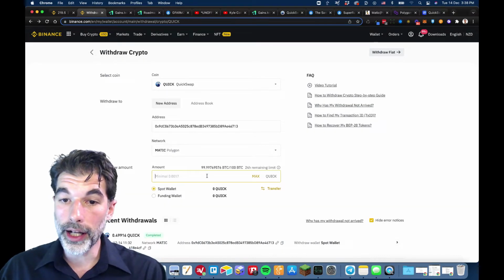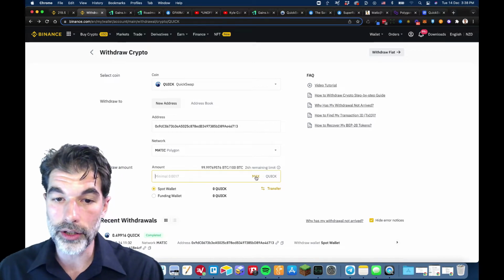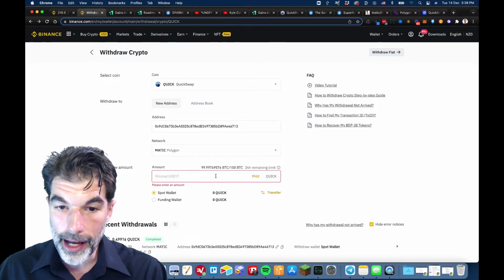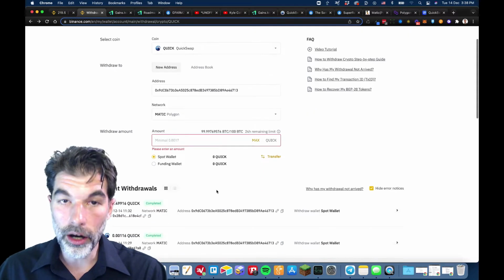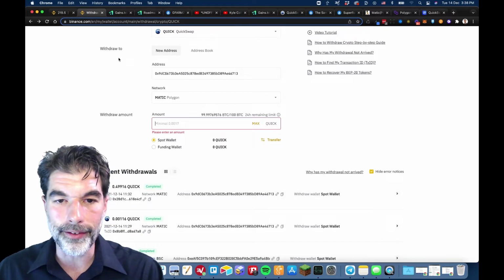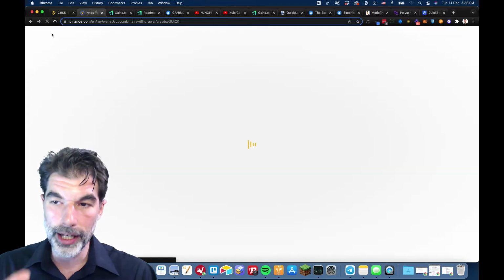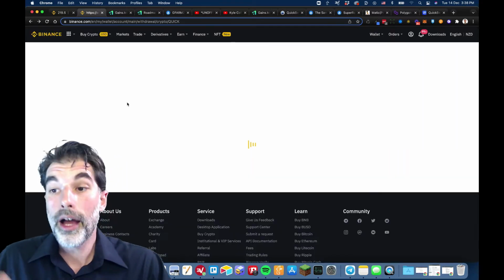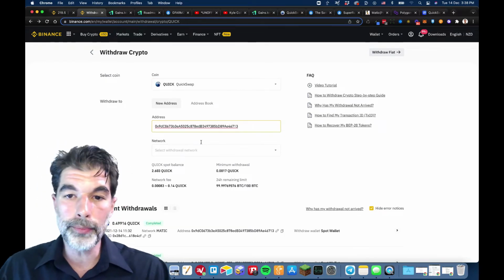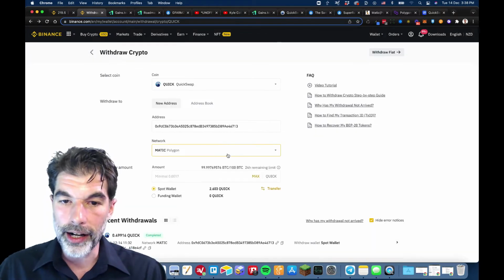Now, sometimes what I like to do is do a tiny amount to test the transaction, but I've already tested this today. So I'm going to do, can I do my max? Oh, I have to refresh the page. This is something I don't like about Binance, is after I make a transaction, I have to refresh the withdrawal page to see the reflected balance. I'm sure there's very good programmatic reasons for doing it that way, but it causes me about 5 seconds of frustration every time. All right, I've got MATIC.